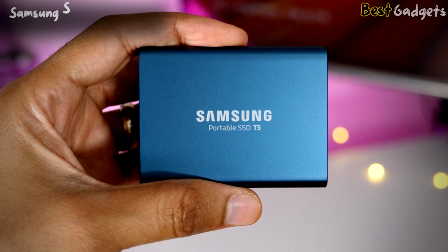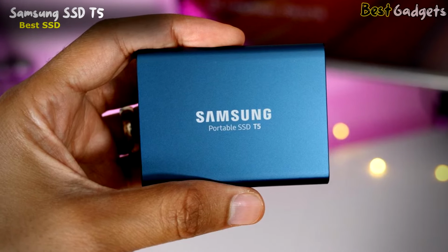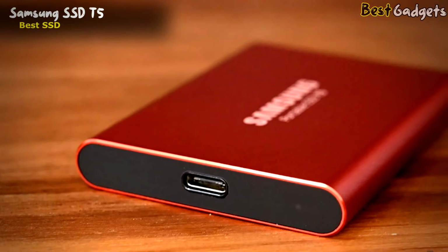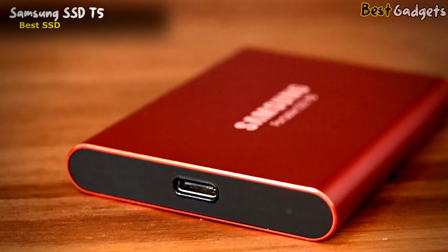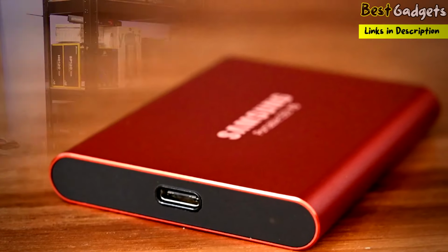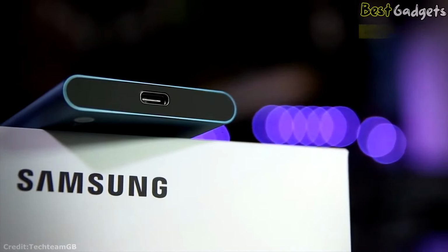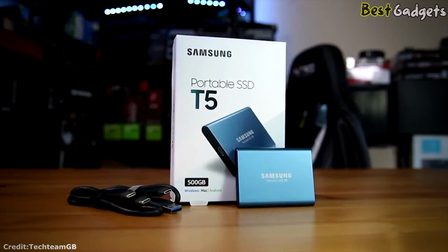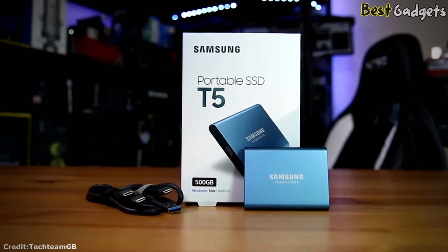Number 3. Samsung SSD T5, a brilliant SSD for the PS4. It also has a wider range of smaller capacity options, starting at 250 gigabytes and going to 2 terabytes, with a price of $220. This is good if you don't need that much space, but we wouldn't recommend anything under 500 gigabytes, otherwise, you'll soon find yourself running out of storage space again.